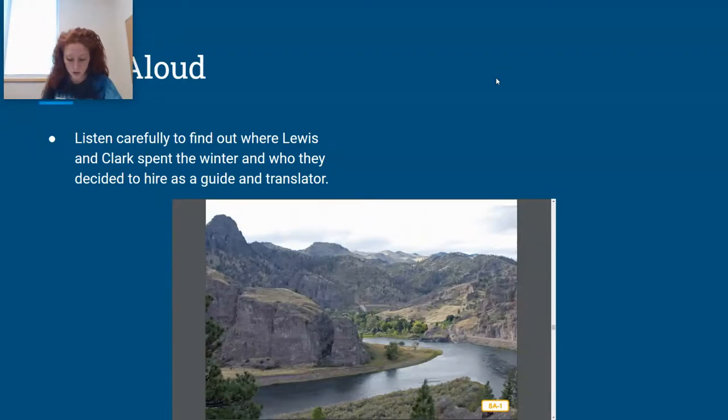As autumn approached, Lewis and Clark were in a hurry. They knew the Rocky Mountains lay ahead, and they hoped to spend the winter there among the Mandan and the Hidatsa. The Mandan and Hidatsa are 2 Native American tribes who had been friendly to Lewis and Clark.